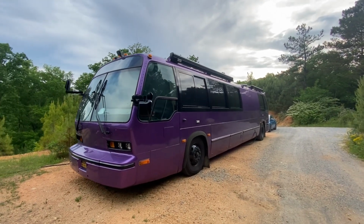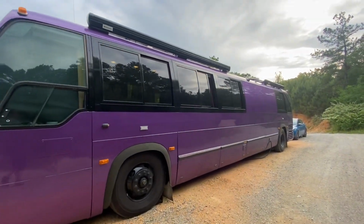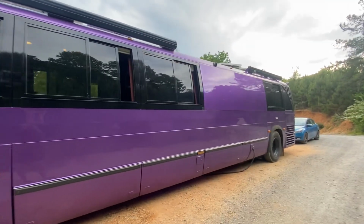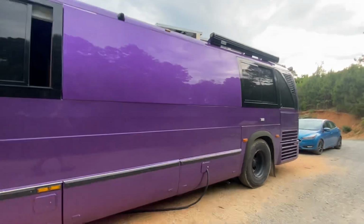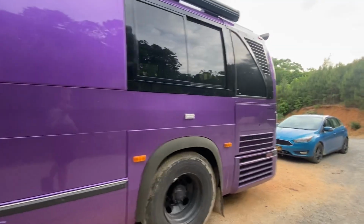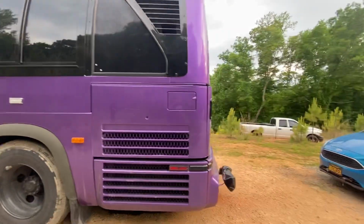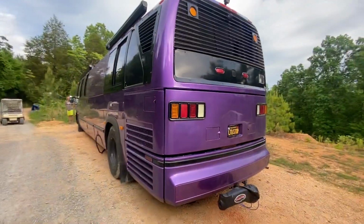So this is Malcolm's 1989 RTS. RTS is basically the modern version of the GM fishbowl. When they got rid of the new look bus known as the fishbowl, they went to this design. Then GM got out of the coach business and sold it to RTS, and then it went to a couple other companies, TMC and then Nova. But this particular one is an RTS version.